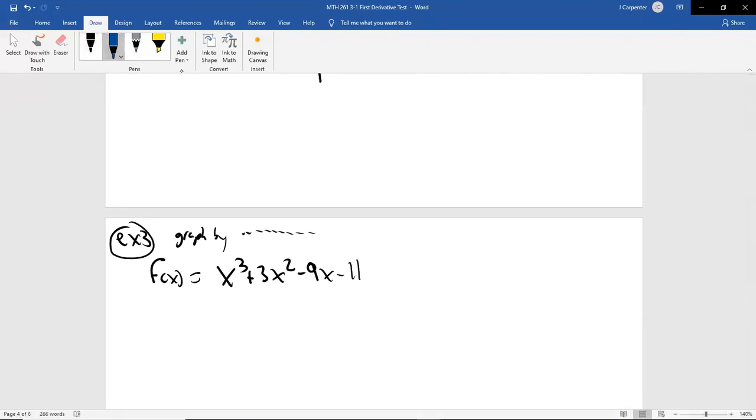So find the first derivative. f prime of x would be 3x squared. Bring the 3 down, decrease the exponent, plus. Bring the 2 down. There's a 3 in front of it, so you multiply. 2 times 3 is 6. Decrease the exponent by 1. Minus. The derivative of a linear term is just the coefficient. And then for the negative 11, the derivative of a constant is 0. So this is our derivative.